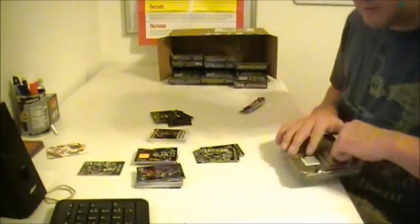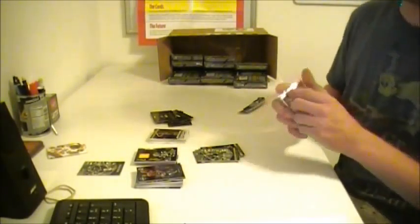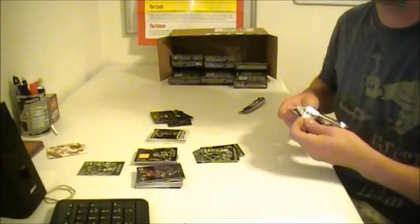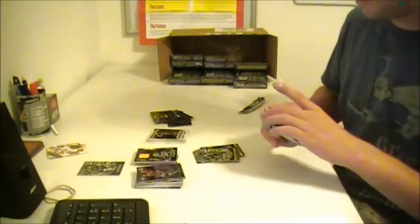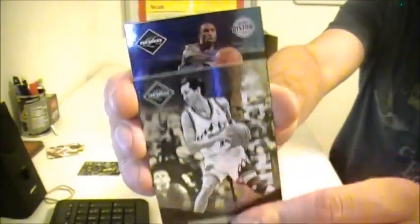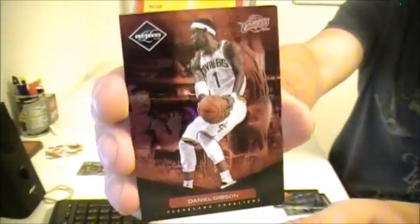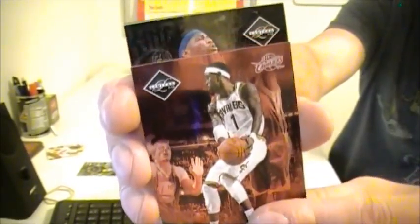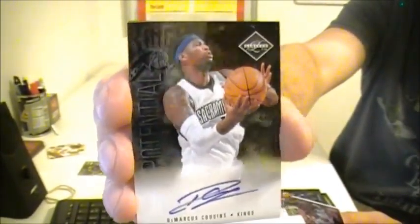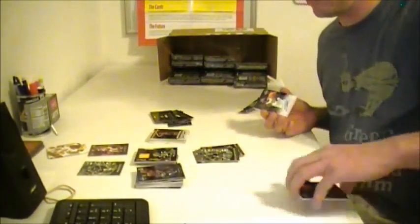Moving to box 7. Jeff Hornacek for the Jazz. Ben Gordon for the Pistons. Second one of him. Daniel Gibson. Boobie Gibson for the Cavs. It'll be a random base card. And we got DeMarcus Cousins for the Kings. DeMarcus Cousins autograph. Potential.